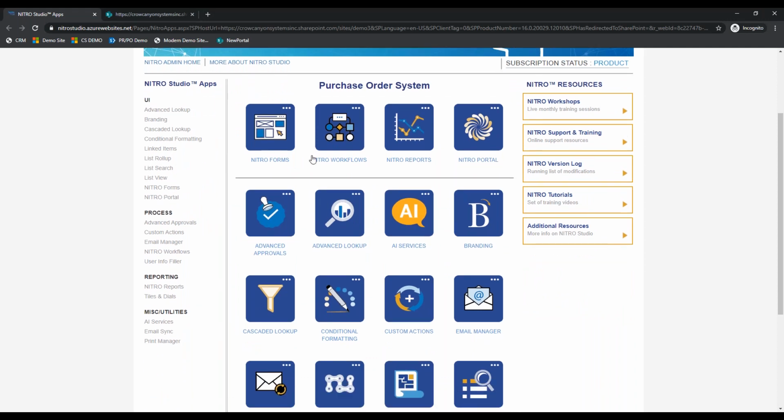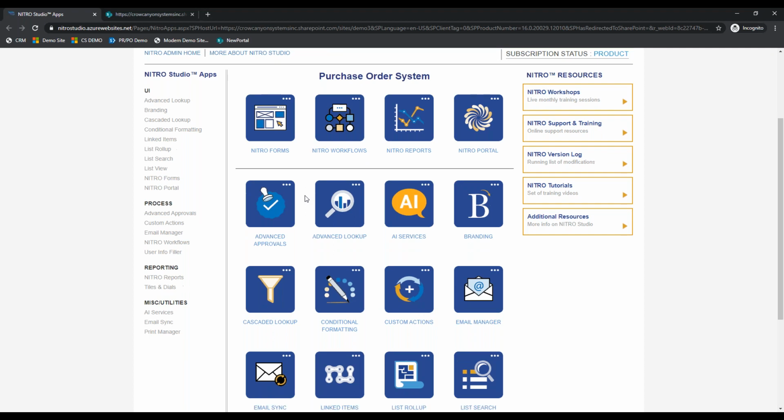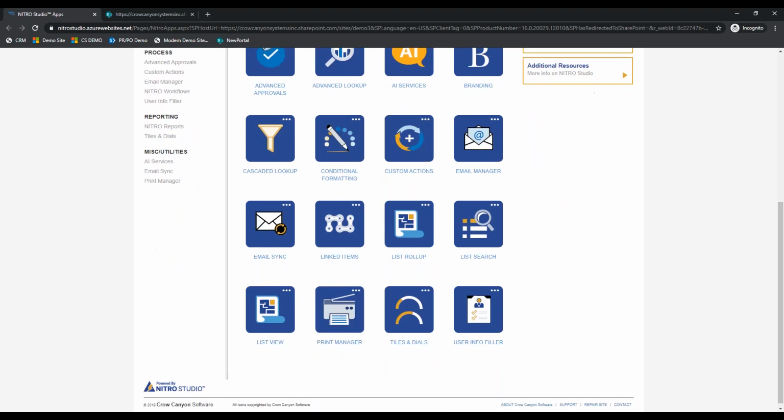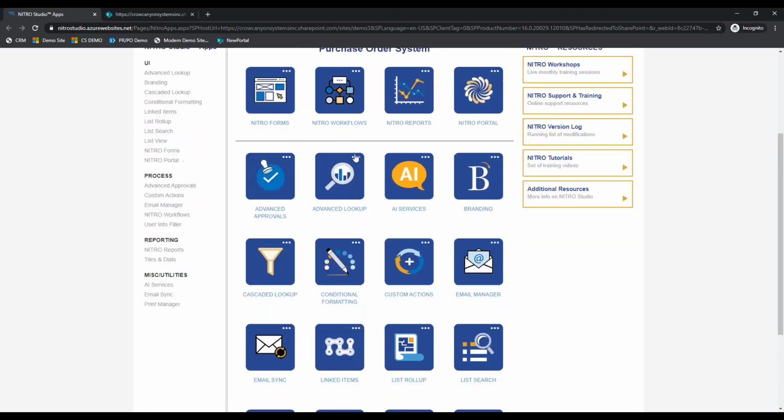Sorry, a little tongue-tied. So I think purchasing and onboarding are more solutions in my mind. Everyone's a little different in how they manage purchasing or how they manage onboarding, or facilities, a full facilities maintenance management system. But this is the tool set that we use to build it. So some of those out-of-the-box applications, but creating forms, creating workflows, creating reports, leveraging that Power Portal, it's all available in this Nitro Studio tool set.